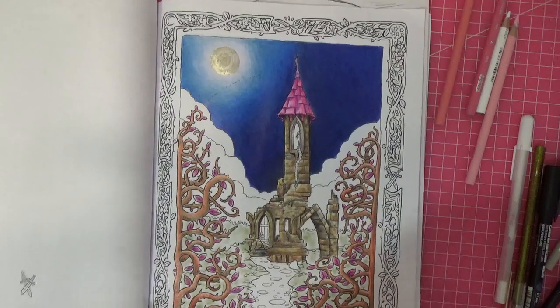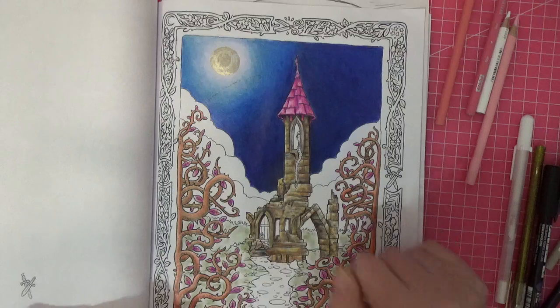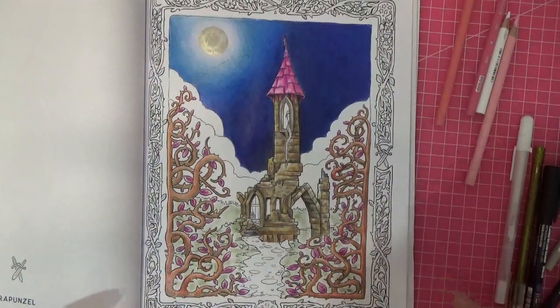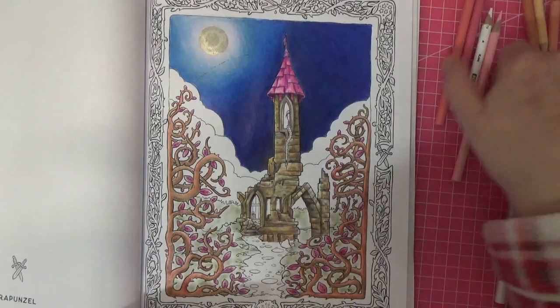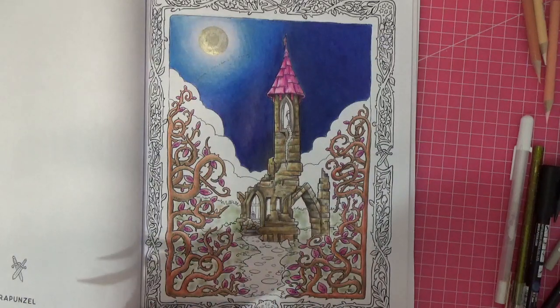Alright, so let's get straight into it. When we left, what am I talking about? I was going to say when we left I'd done this, but you know what I've done. So I want to concentrate on the clouds. And to do that, I'm going to bring in some pinks. Some very soft pinks, but nevertheless, pinks.